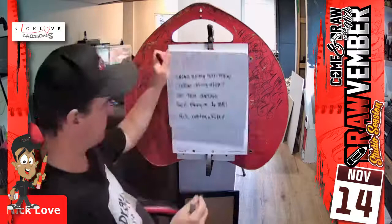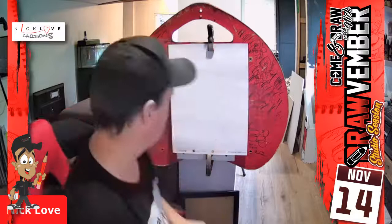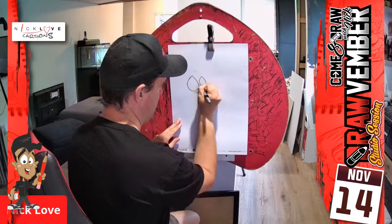All right, let's cross out picture number one because we've just drawn that. Cross it out. Now we are drawing a chicken driving a boat. Let's do it. All right. I like chicken. Chicken driving a boat. I'm going to draw a chicken and it's going to drive a boat. I'm drawing a chicken and it's driving a boat.